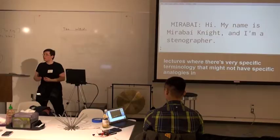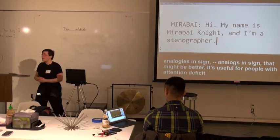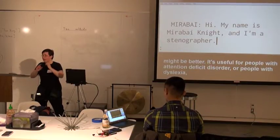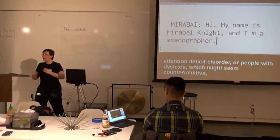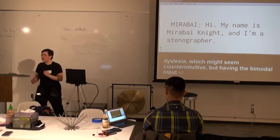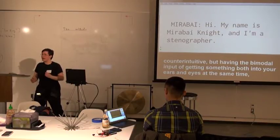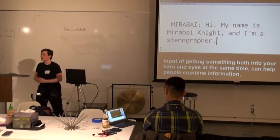Captioning is also really useful for people with attention deficit disorder. It's useful for some people with dyslexia, which might seem counterintuitive. But having the bimodal input of getting something both from your ears and into your eyes at the same time can often help people to comprehend and process information more thoroughly, even if they have a reading disability.